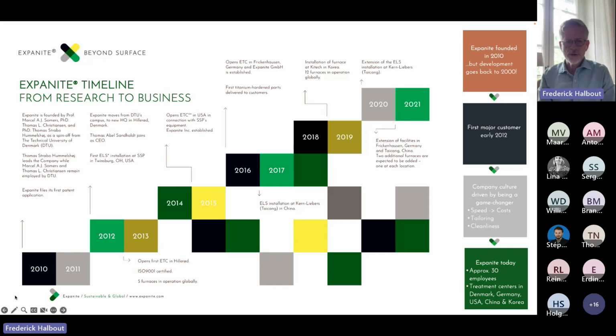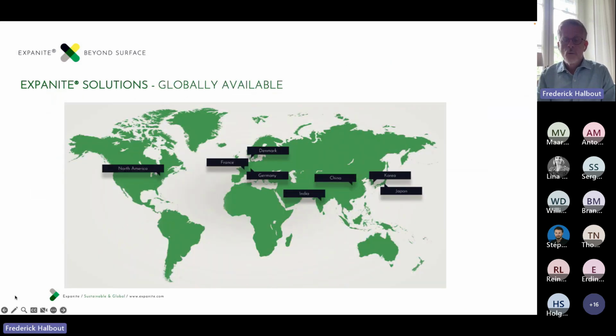Very shortly about Expedite, for context, it started as a research project at the Technical University in Copenhagen, or in Denmark, in the early 2000s. And the goal was to find a method to harden stainless steel without compromising the corrosion resistance. That was done by 2009, and in 2010, the technology was commercialized, and ever since, it's been a success for us, growing every year. We do have a global presence. I'm not going to go into this, but if any one of you needs to know anything more about where we are and how we can help you locally there, please let us know and we will inform you on that.